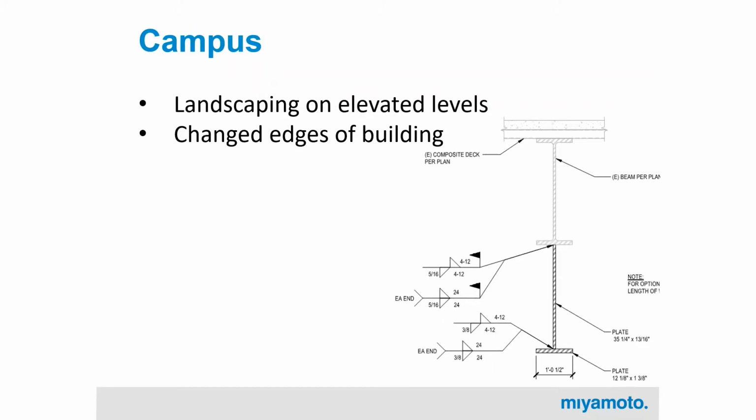We changed a lot of edges of buildings, where the buildings start and where they stop. This has caused a lot of things like what you see in this diagram here, where we have an existing beam and we're putting a gigantic WT on the bottom, because we're taking an existing regular beam and turning it into a transfer girder. We're dropping a column right in the middle of it. This one in particular was a 60-foot long beam that is turning into a 3-story transfer girder. So we basically have a 3-foot deep WT at the bottom.